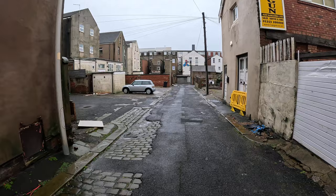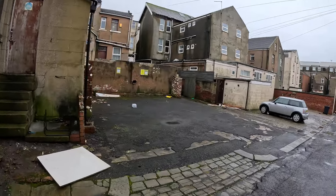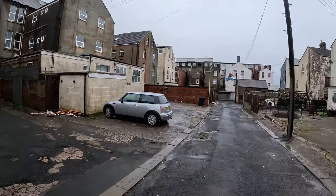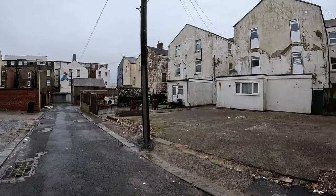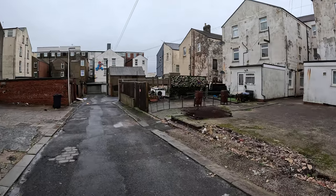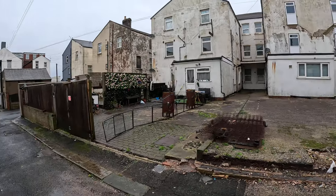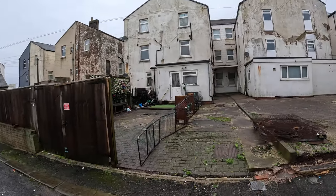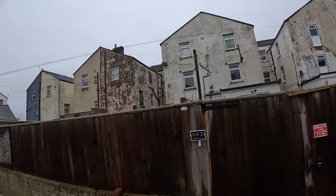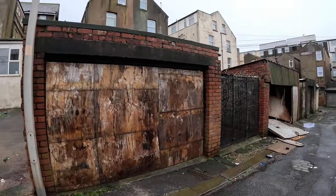Maybe someone will shout at me or scream at me. So who cares? Let's go. This is how it looks in the back. Usually that other gate used to be open, so I'm not sure if it's open. If it's open, it's a shortcut. It's the back end of that other flat over there. These are all hotels. These are all commercial places.